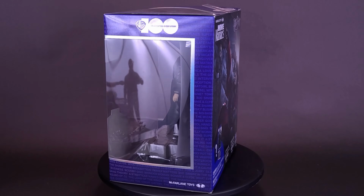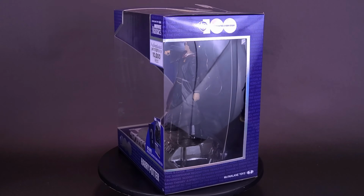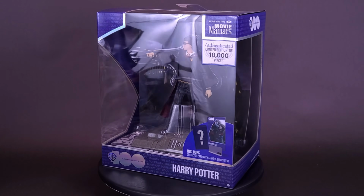Here's a look at the brand new McFarlane Toys Movie Maniacs Harry Potter and the Goblet of Fire figure, Harry Potter.